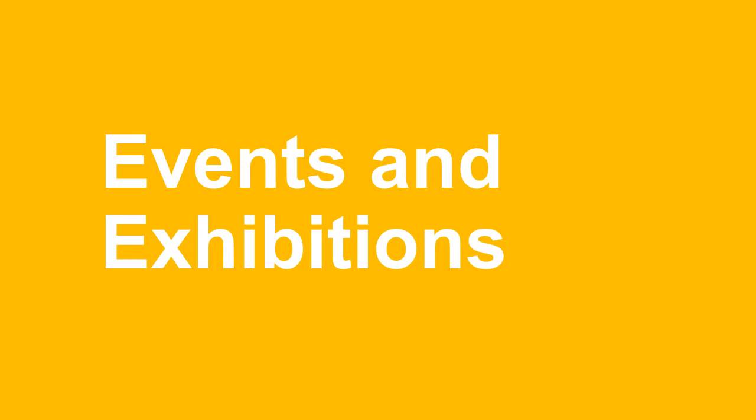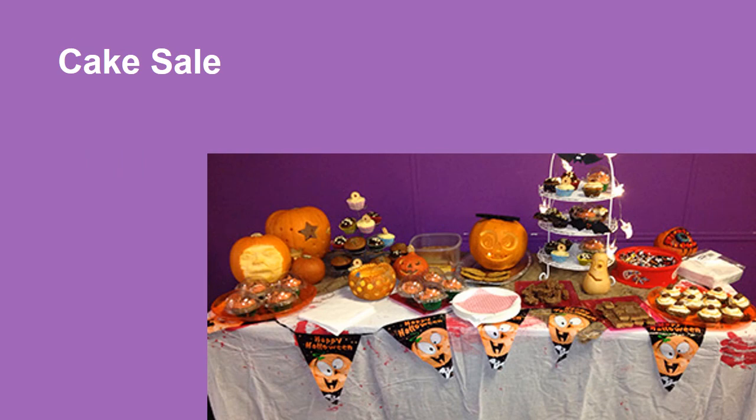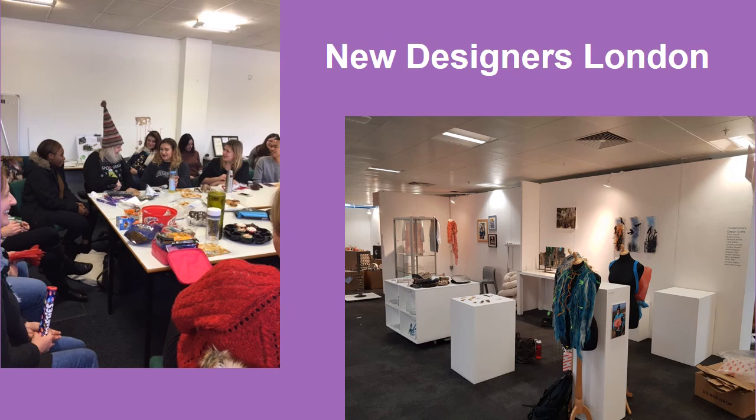We do events and exhibitions. In the second year, students produce 10 of a kind, and these objects they produce will be sold at the Christmas market within the university. To get money for the final degree show, students are encouraged to have cake sales to generate some income. And we also always go to New Designers, which is a platform to show the degree work at the end of the year, and you can compare yourself with other graduating students from all over Great Britain.